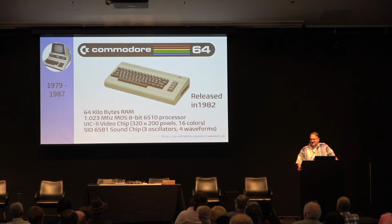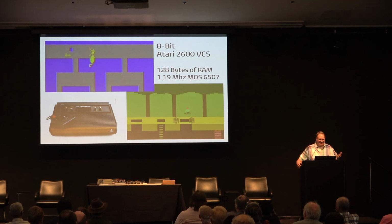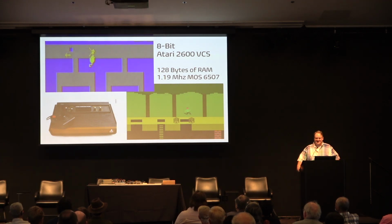Right? Everyone's familiar with the C64, 64 kilobytes of RAM, the MOS 6510, and 2 specialized chips for video and sound, right? Now, if you think about what else was going on just a few years before that, right? You look at this slide, right? They had a MOS processor that was based upon the same thing, but why were these graphics so different? It's those 2 chips that were different, right?